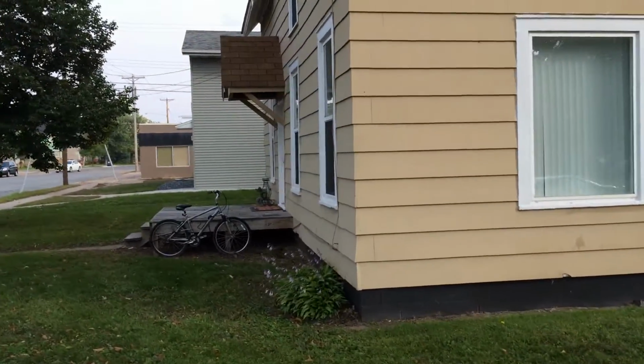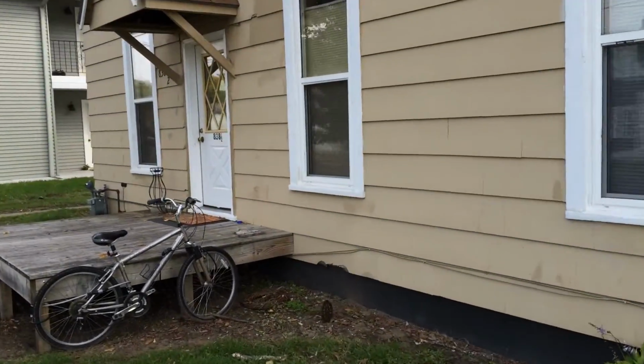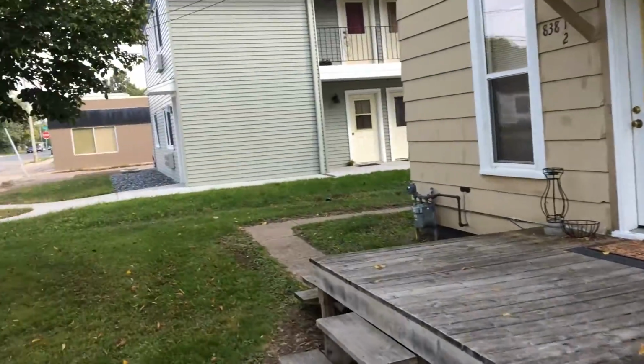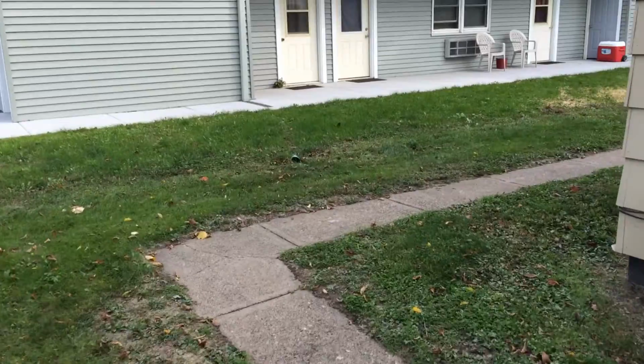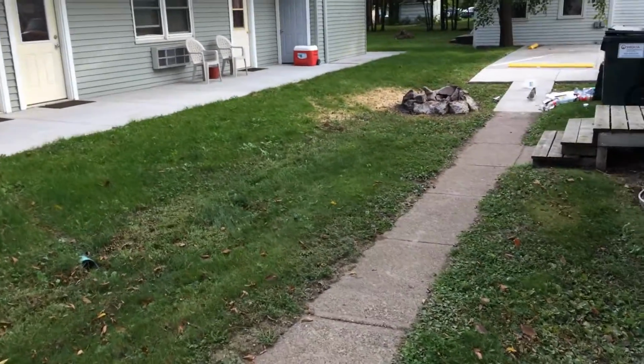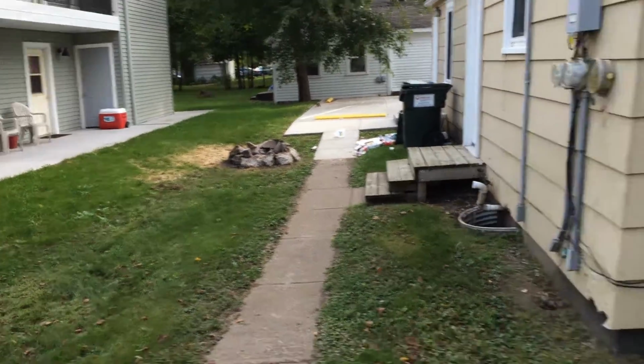And 838 and a half is over here. And this is a four-bedroom apartment. Right over there is Water Street. You can get to the parking by coming this way, I guess, too. So you can come around this way, right by the fire pit, up the sidewalk.